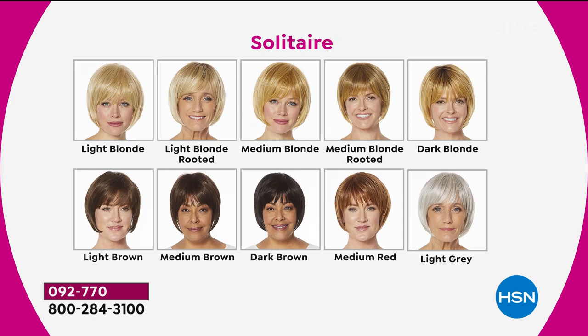Solitaire, really, really getting limited. Again, only 750. And we started with 2,000 of these. Light gray is completely sold out. And the light blonde rooted is completely sold out in the Solitaire.